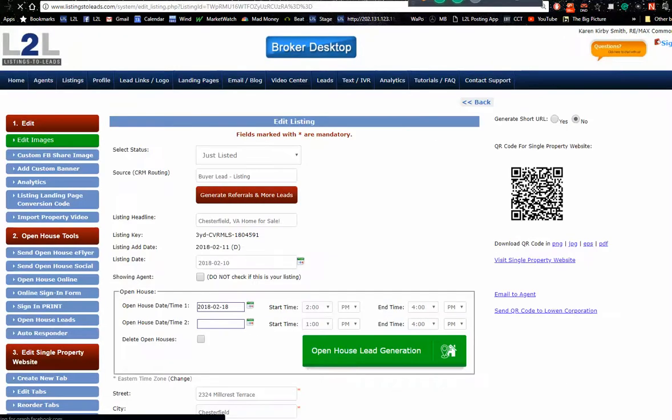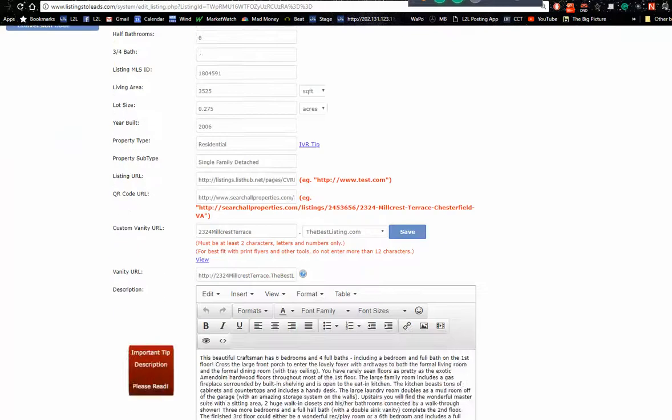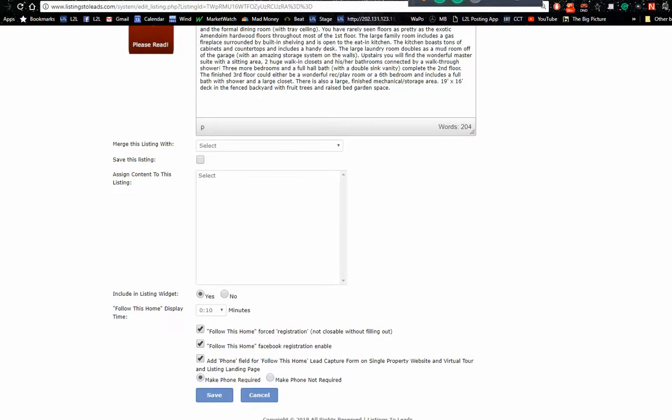At the bottom of every listing, and on the new system, you can just set it on your profile and not worry about it. It has a couple of things. Forced home registration, I actually don't like this, so I'm going to turn it off. And it also has make phone required. I'm going to turn that off too. I think when you require a phone number on internet marketing, you pretty much shoot yourself in the foot.